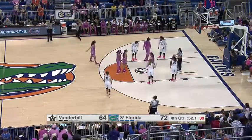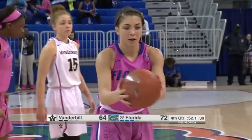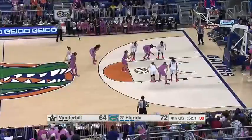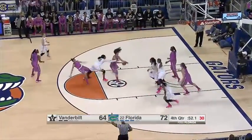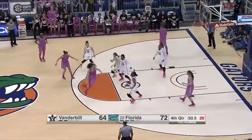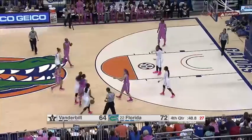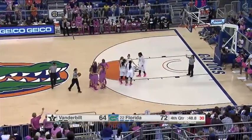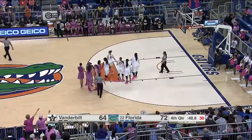You could be a 90% free throw shooter, but at the end of the game, you end up becoming possibly 50% just because there's so much pressure on you. Florida 15 for 25 to this point, 60% on the night, and misses the second, but Kristanaki gathers the ball. And another foul. I think Florida's planning this. They want to miss their free throws so they can get the rebounds and run more clock. Interesting strategy as Beatty fouls out for Vanderbilt.